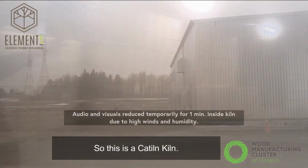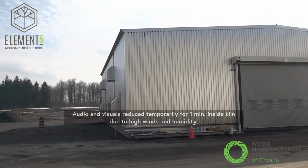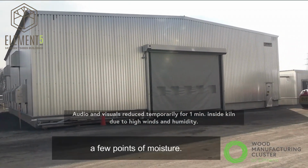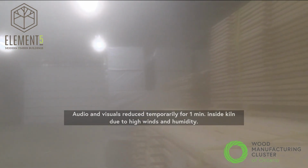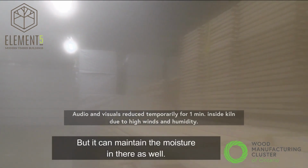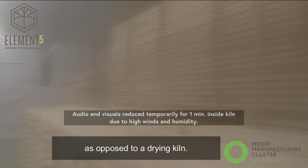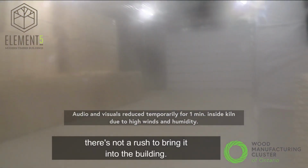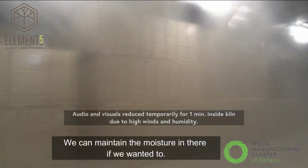So this is a Cotilled kiln. They're out of France. It's technically a conditioning kiln, so it's only to bring it down a few points of moisture. But it can maintain the moisture in there as well, which is the bonus of it as opposed to a dry kiln. So when we have an order brought in, there's not a rush to bring it into the building. We can maintain the moisture in there as well.